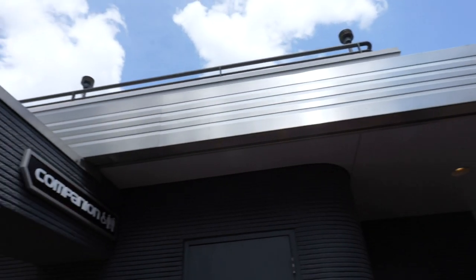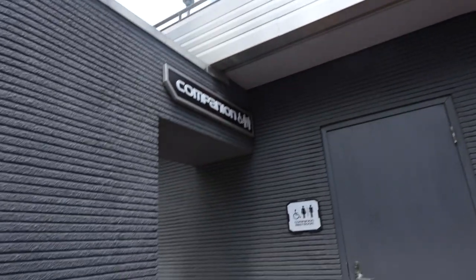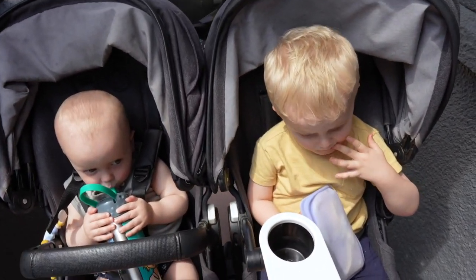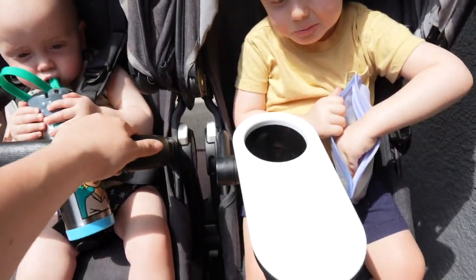Alrighty, we're out of the show, and I have to share with you guys my favorite companion bathroom. It's tucked away by Launch Bay. The air conditioning there is always so nice. The boys are snacking, having a drink of water. We're gonna get ourselves situated for nap time.